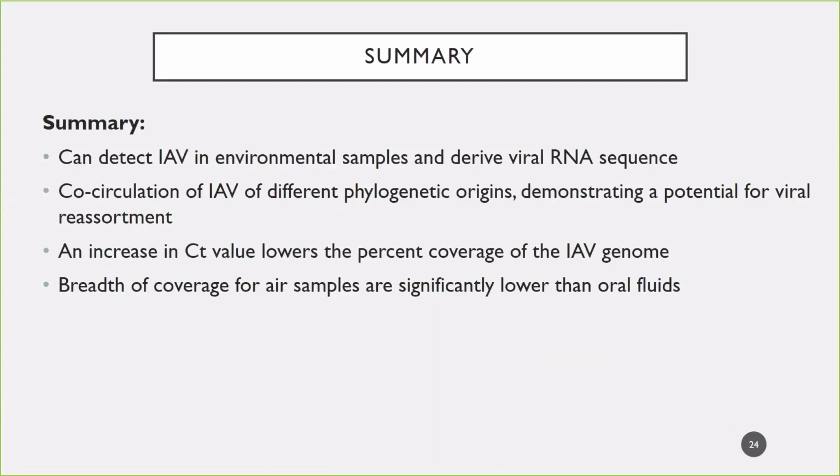So in summary, we did see that we can detect influenza A virus in our environmental samples as well as derive viral RNA sequence, and that the co-circulation of the different influenza A viruses demonstrates a potential for viral reassortment. The increase in CT value, which was seen in the environmental samples, shows a lower percent coverage of the influenza A virus genome. And you can see that the breadth of coverage for the air samples is significantly lower than the oral fluids. So although air samples may not be a standalone method for surveillance, they may be used as a complementary method to environmental surface swabs as well.